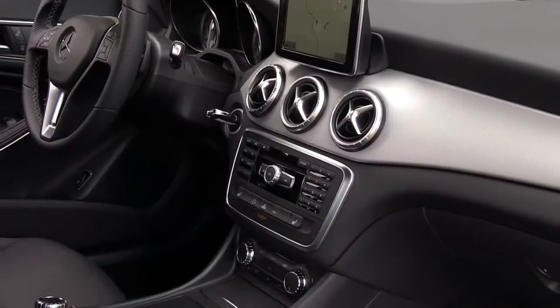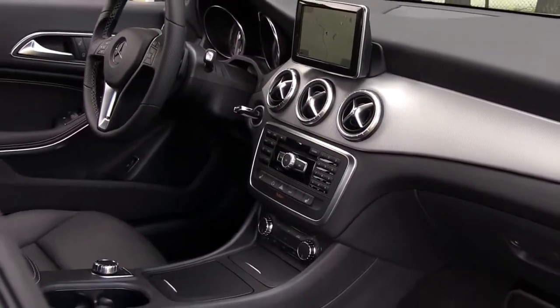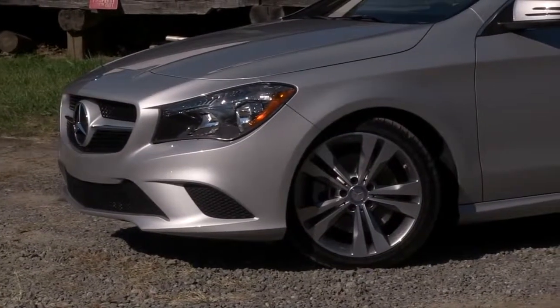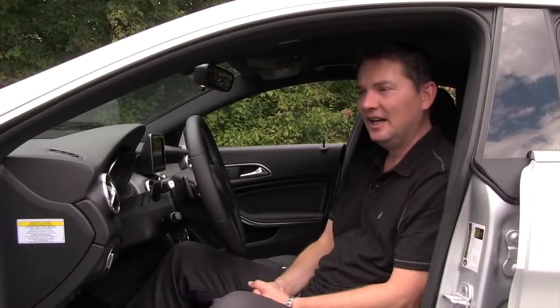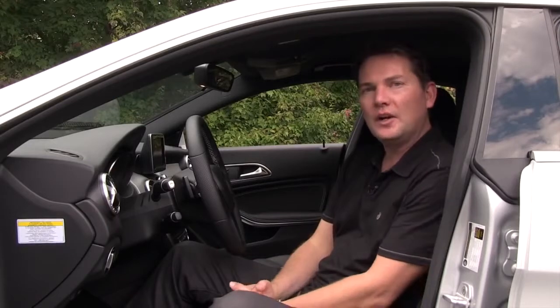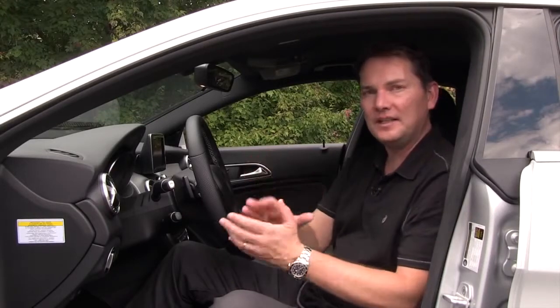And this particular model has only 2 options on it. For $480, you get the backup camera, and they've equipped it with 18-inch wheels just so when we take pictures of it, it looks good. But this is really the base model. But you want to really go for the $2,800 premium package because that updates the interior nicely.